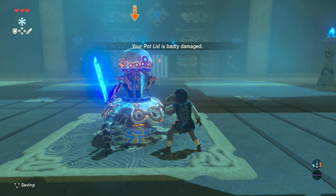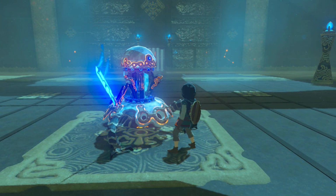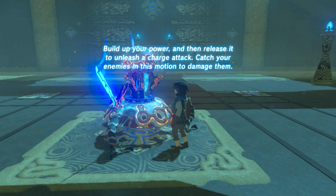It's not a good shield to use for this, but we'll try anyway. Oh, we did it. That's pretty cool. It's worth mentioning that the parrying will not affect the damage on your shield.